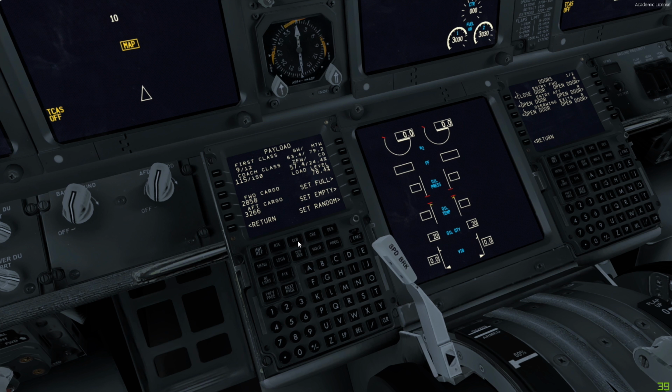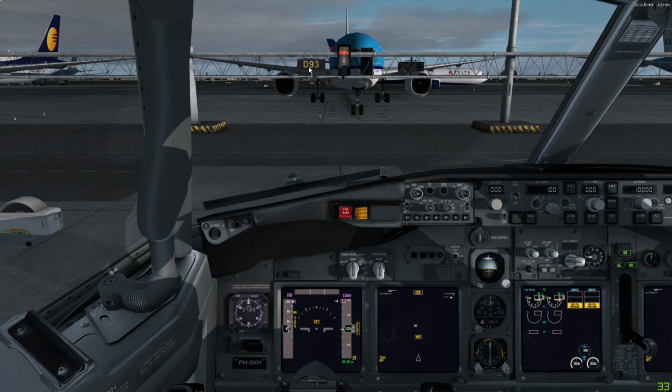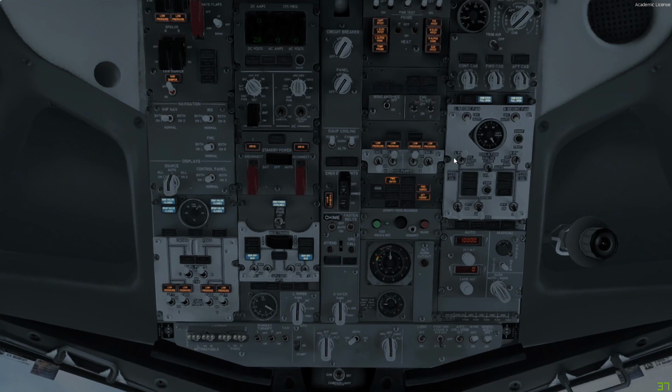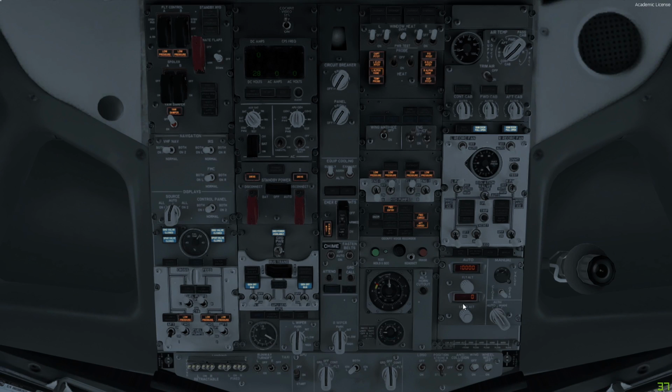So relatively full. What gate are we at? Delta 93 is what we're at. I don't think this is the gate that the actual flight left on its way, but that's what we're going to do today. So, fuel pumps. We can turn on the aft fuel pump, and we can also switch on the ISO valve to auto. We can start the APU.